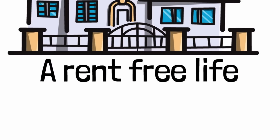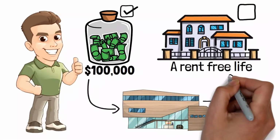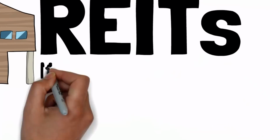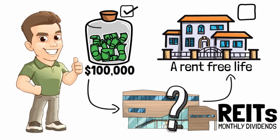His goal is living off the dividends generated from his investments. Determined to make his dream a reality, and with $100,000 in savings, John embarked on a quest to find the perfect investment opportunity: REITs that pay monthly dividends. But before that, we need to know, what are REITs and how do they work?